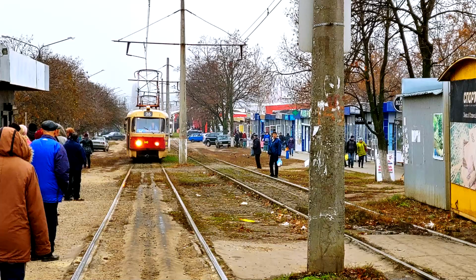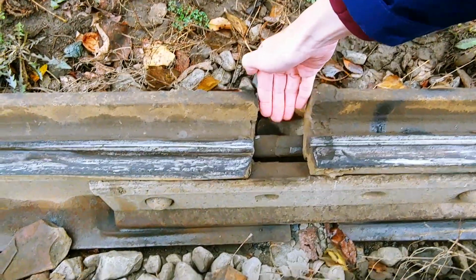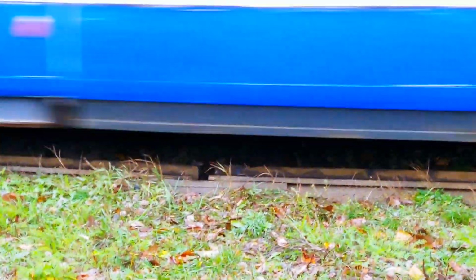Now, the trams in Kharkiv also cost 18 pence to go on, and they are very slow because the track is in such bad condition with loads of massive gaps in it, and some parts of the track sink as the tram goes over it. The track is really bad. Make sure you check out my video of the trams here.